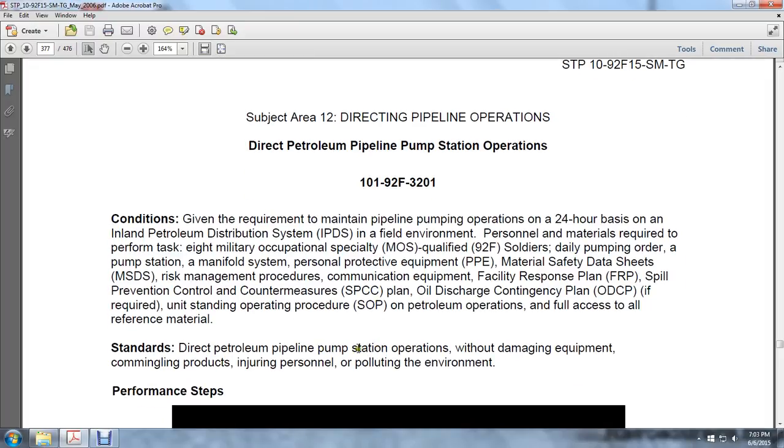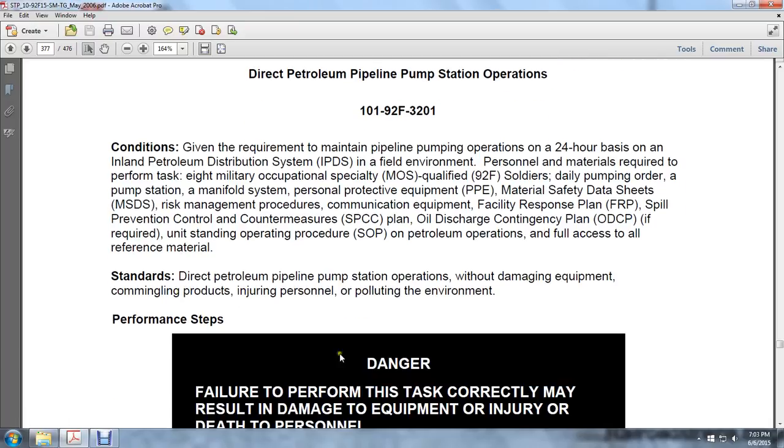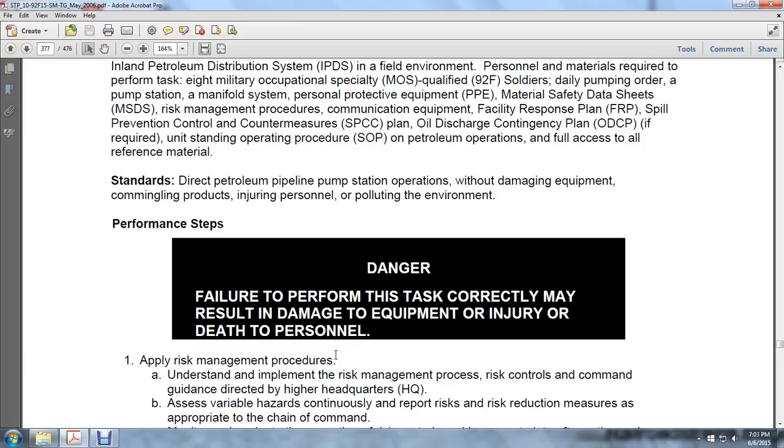Direct petroleum pipeline pumping station operations without damaging equipment, commingling products, injuring personnel, or polluting the environment. Danger: failure to perform the task correctly may result in damage to equipment or injury or death to personnel.